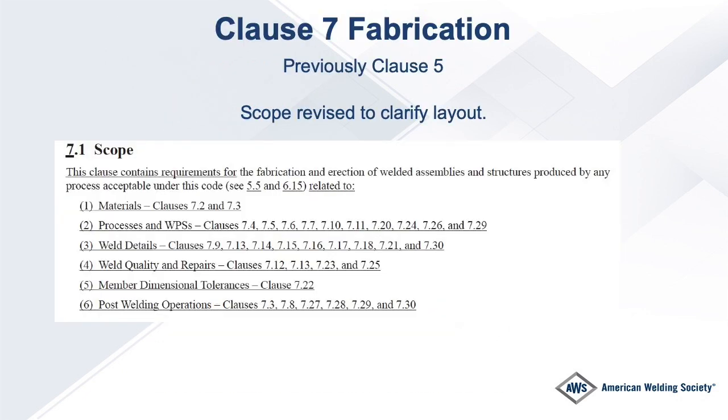The previous Clause 5 is now Clause 7, Fabrication. While no parts were added, 7.1 Scope now groups requirements in this clause into 6 groups of: 1. Materials, 2. Processes and WPSs, 3. Weld details, 4. Weld quality and repairs, 5. Member dimensional tolerances, and 6. Post-welding operations.